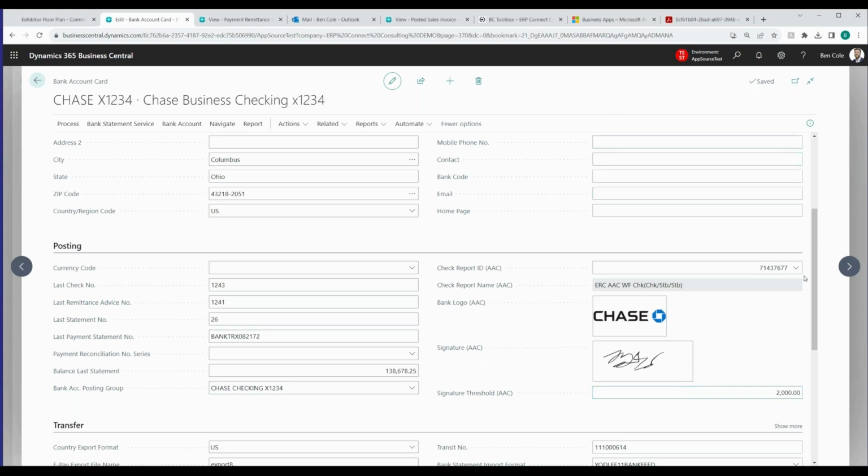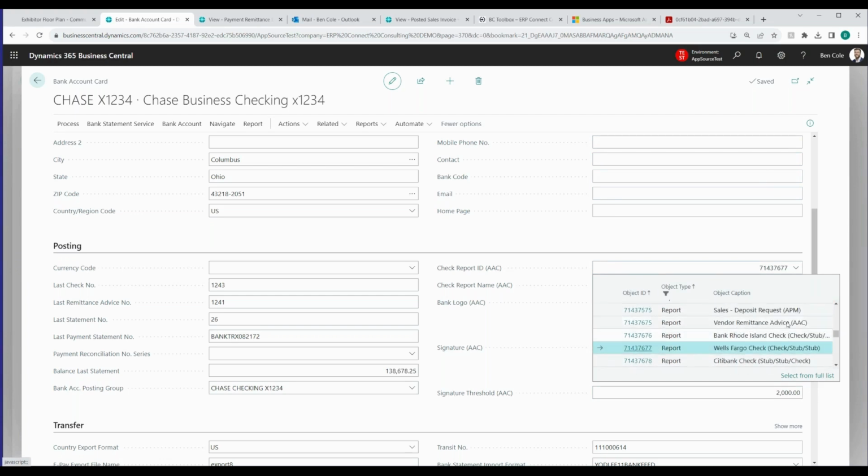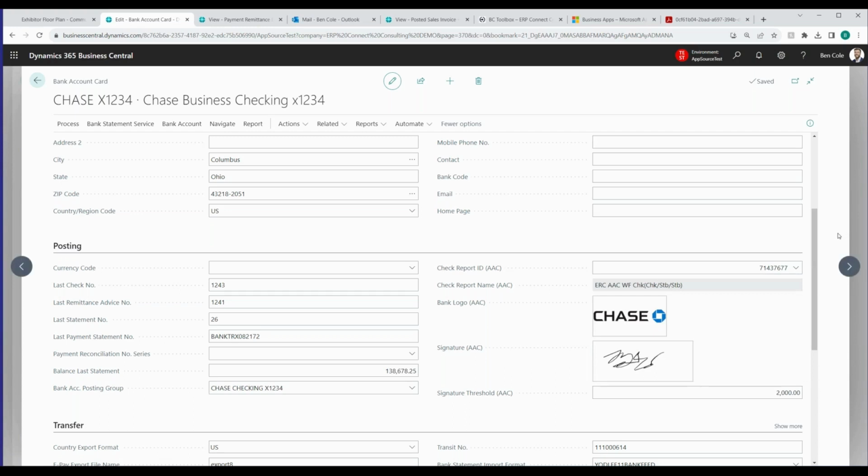We also have a pre-built selection of a handful of different checks based on banks. We've got Wells Fargo, Citi, Orange Bank, some others here that we're working on, Bank of Rhode Island. So what I like to say here is, if you have any checks that you need to process out of Business Central with blank check stock, with MICR and all that good stuff, what we do is a flat rate per check. So we do 500 bucks if the check doesn't already exist, in our attempt, one, to get you a cost-effective way to get checks and print checks out of the system, and two, as we're building this out, we're building a repository in advanced accounting for different check formats.